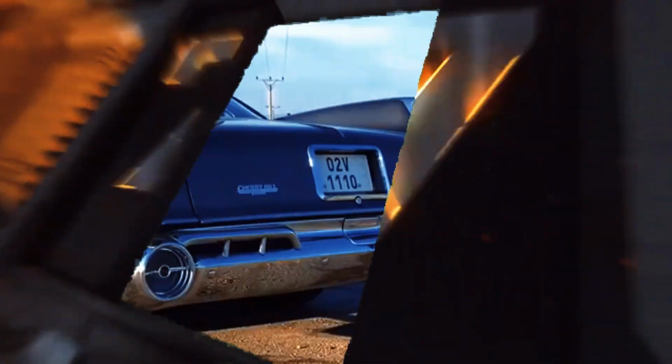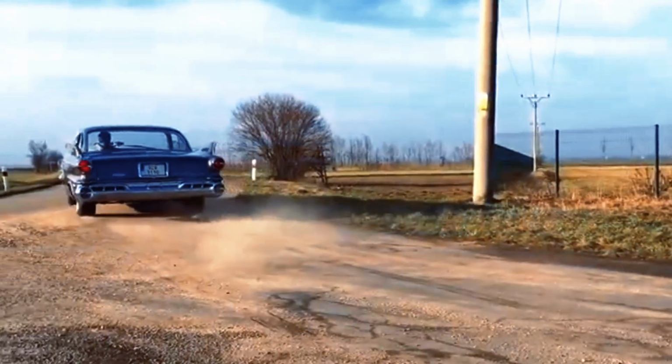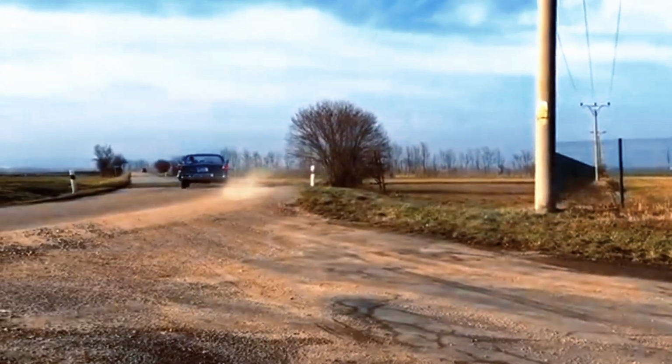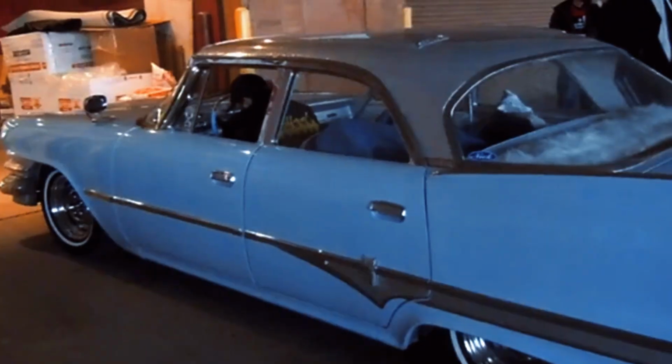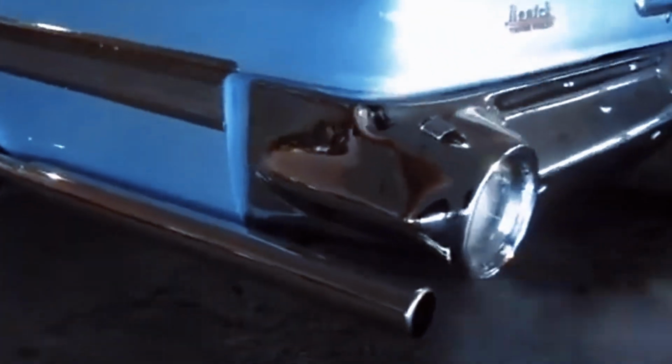Number 7. The 1960 Dodge Matador was intended to be a full-size car that offered style and presence on the road. However, it struggled to find success and left much to be desired in several key areas.